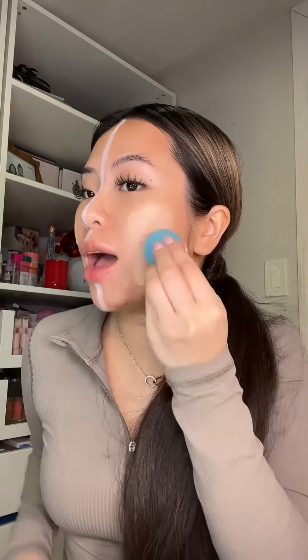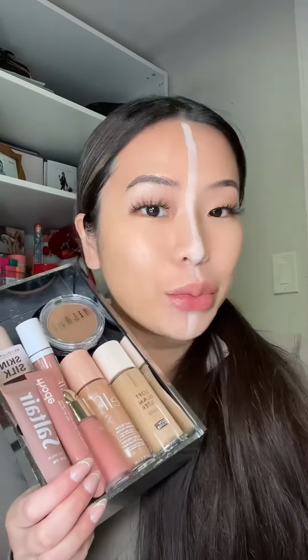Consistency right off the bat, it is super similar. Besides the shade, they literally blend the same, feel the same on the skin. By the way, I am using 2 different sizes of the sponge, so don't worry. And it's giving, I can save my money. After the base is done, I still got so much more dupes. Go to part 2. We're doing one side of my face with a bunch of new dupes and the other side with all the originals.